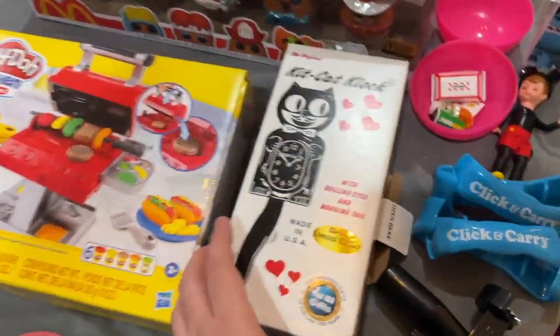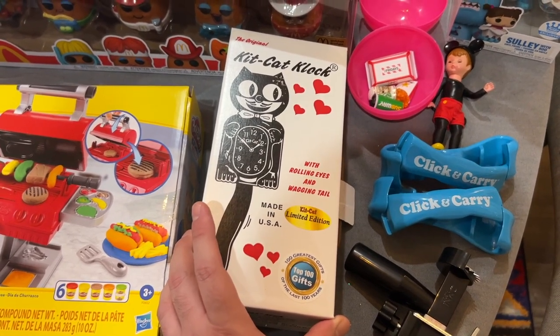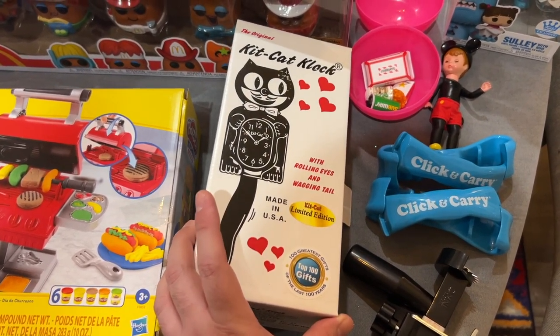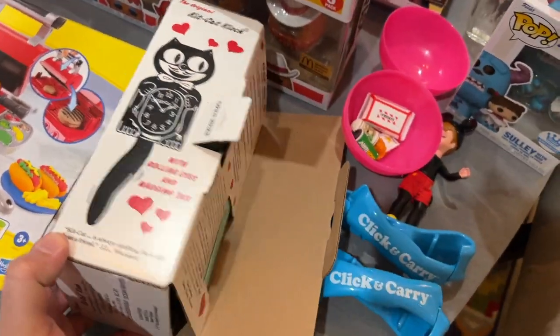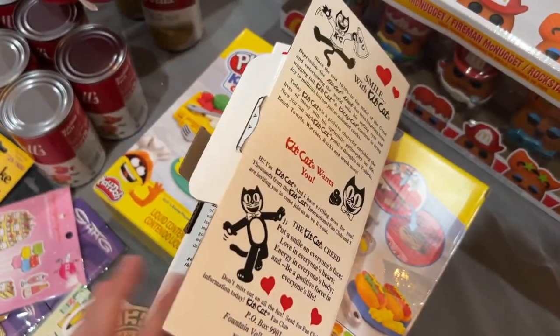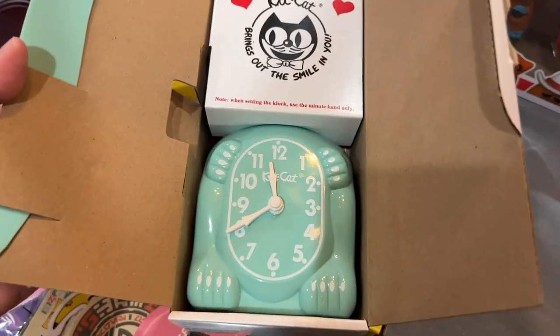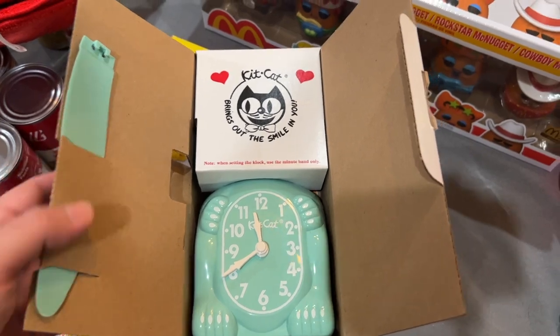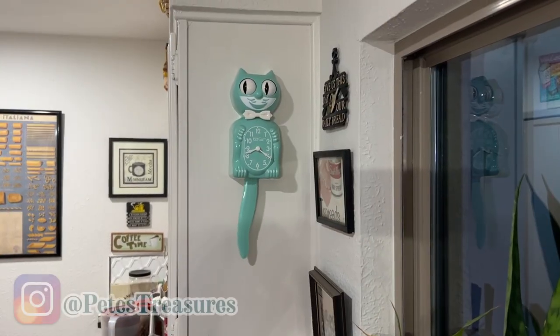But anyways, here's another thing that I've been wanting for a long time, a Kit Kat clock. And it has rolling eyes and a wagging tail. Y'all all know what these are. But this is the limited edition version. And it's kind of Matthew and I's favorite color. It's turquoise. So I'll have to show that once it's hung. So cute. Thank you, Matthew.